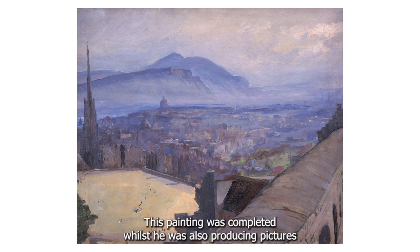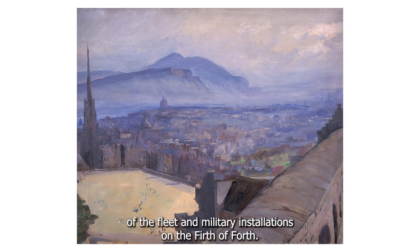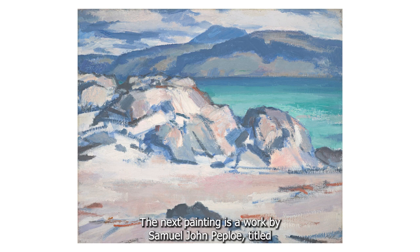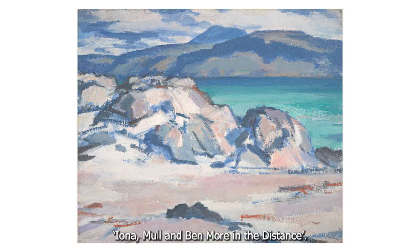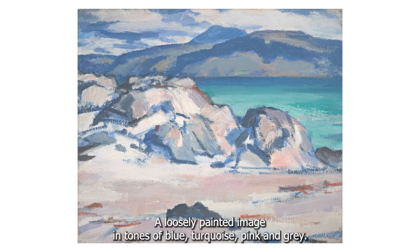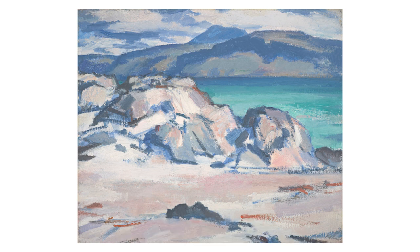This painting was completed whilst he was also producing pictures of the fleet and military installations on the Firth of Forth. The next painting is a work by Samuel John Peploe, titled Iona, Mull and Benmore in the Distance. It's an oil on canvas work from around 1929 and measures 51 centimetres high by 61 centimetres wide, so quite small. A loosely painted image in tones of blue, turquoise, pink and grey.